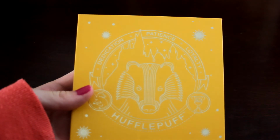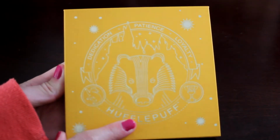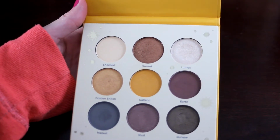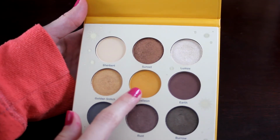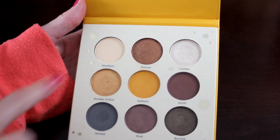Alright, top 20, starting out with the Hufflepuff palette from Ulta Beauty. So here is what this one looks like on the inside. This one has a really cute color story. I specifically love Galleon, Lumos, and some of these more gold shades over here too.